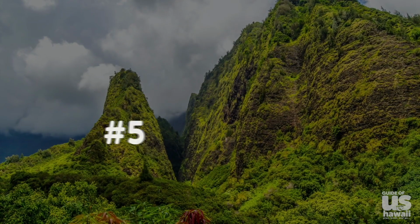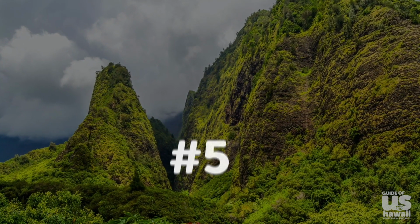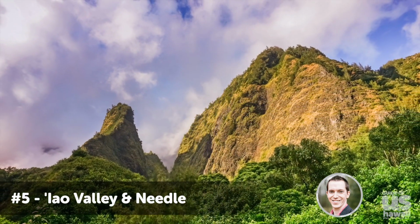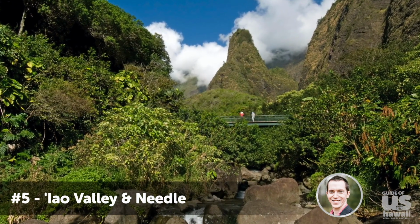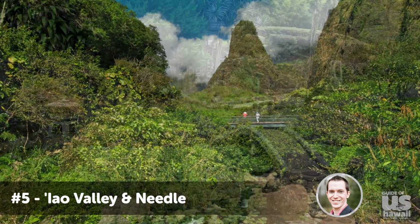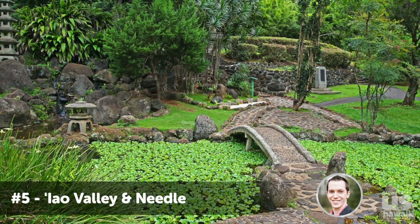Number 5. Iao Valley. Nestled in the lush greenery of Iao Valley is the natural rock formation called the Iao Needle. The green-covered stone protruding from the valley floor is actually an old basaltic core or volcanic remnant. The Iao Needle is 2,250 feet, or 686 meters, above sea level, or 1,200 feet, 366 meters, tall from the valley floor. The Iao Needle is surrounded by a very lovely walkway and a garden of lush, tropical plants.